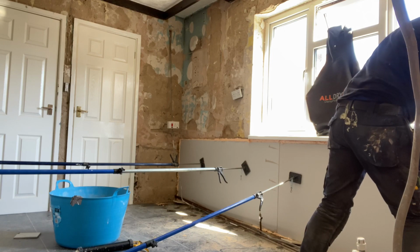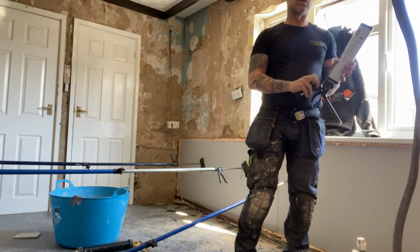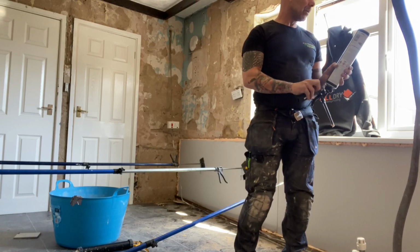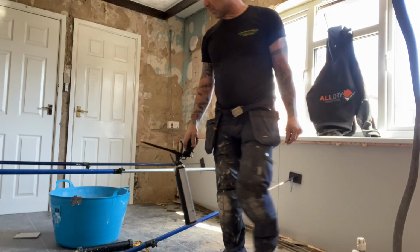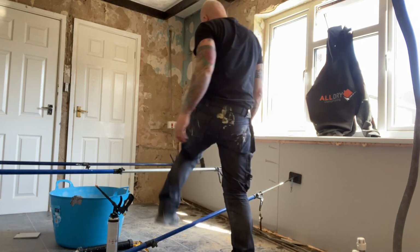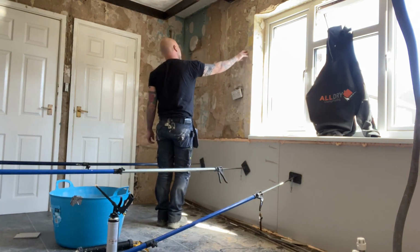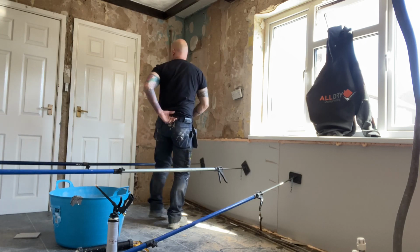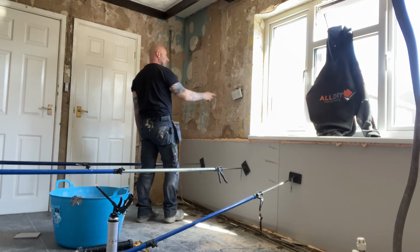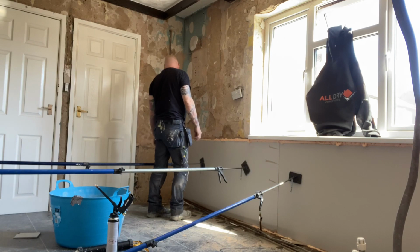I don't know what they're doing with these walls. They're a bit all over the place. There's a kitchen to go in. So once the kitchen is fitted, I don't know whether they're going to get a plasterer in to skim it, but when it was tiled and they ripped the tiles off, it just pulled the sand and cement up. Well, sand and cement is like a sand lime plaster.